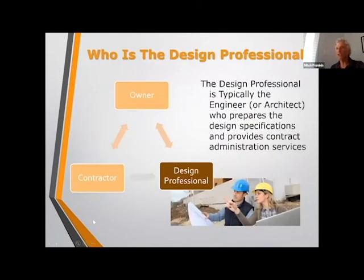Who's the design professional? The design professional is somebody like us. It's typically an engineer or an architect who prepares the specifications and provides the contract administration services. It says architect up there because on certain types of projects you may get involved in a little more aesthetics than just engineering, so there might be an architect involved. At Kipcon, we actually have an architect on staff also. He's actually a licensed engineer and a licensed architect.